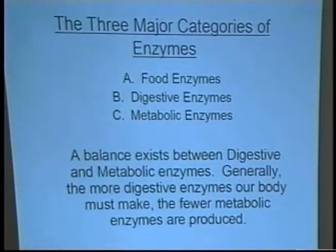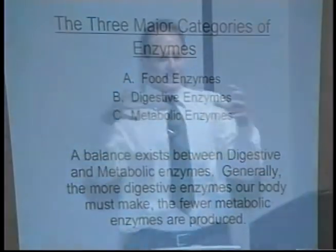So a balance between our digestive and metabolic enzymes is the main focus for digestive enzymes. Generally, the more digestive enzymes our body must make, the fewer metabolic enzymes are produced. Your digestive tract is about 30 feet, and it's surrounded by your immune system. You've got lymph systems, you've got all types of white blood cells. If you don't have the right amount of enzymes in your diet, or you're not supplementing enzymes, your immune system has to work 3 to 4 times harder. And you're forcing your immune system to go and scavenge when it doesn't necessarily need to do that.